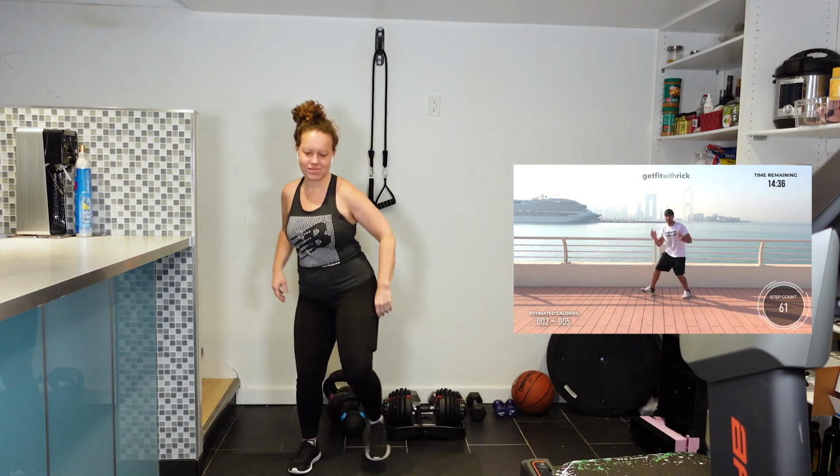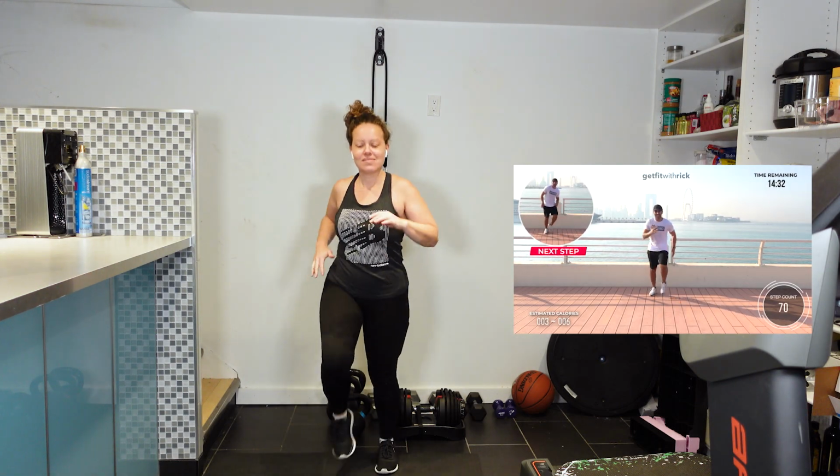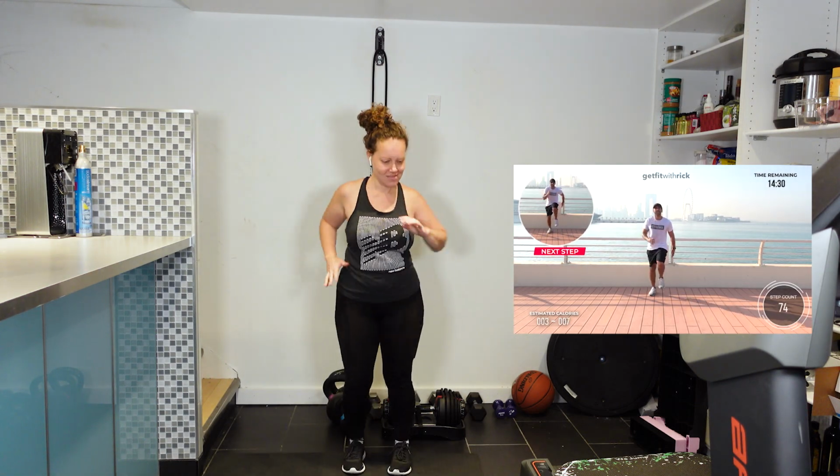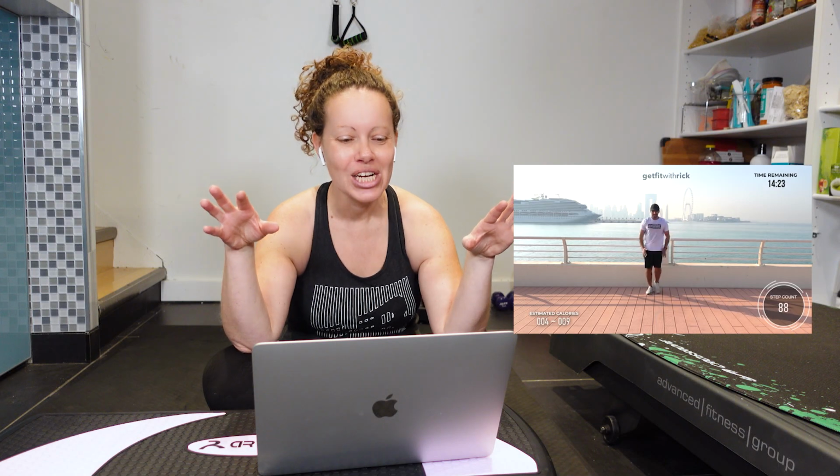I did find that the steps moved really, really quickly. The sequences changed really quickly. And I'm coordinated, but I can't really remember what's coming up in a sequence. So I did find it a little bit hard to transition. And I found sometimes I was just doing my own thing and moving around.